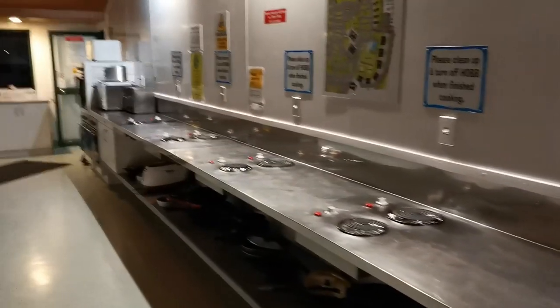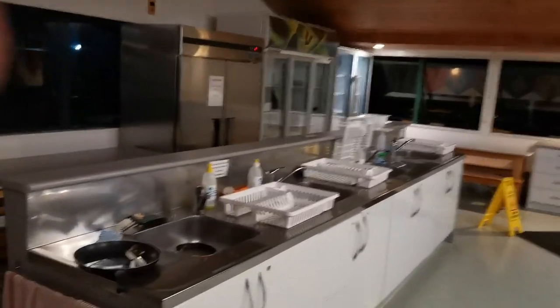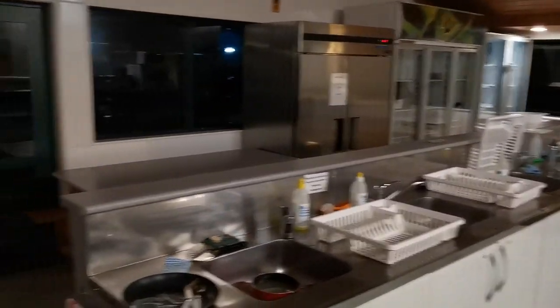Right, I finished my dinner. Now I'm in the big kitchen here. They have lovely kitchen facilities, so I'm just cleaning up my pots and pans. I've got to say, the facilities here are just excellent. Very good. I'll be very happy to come back here.